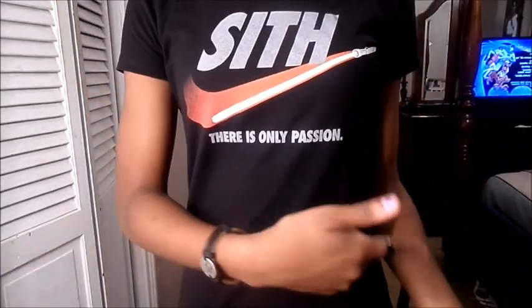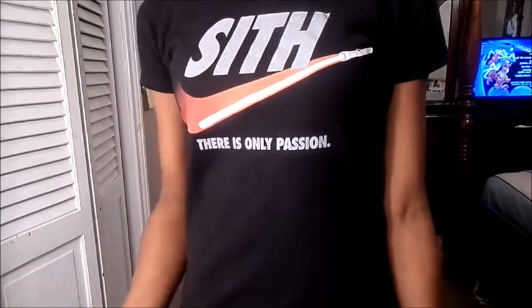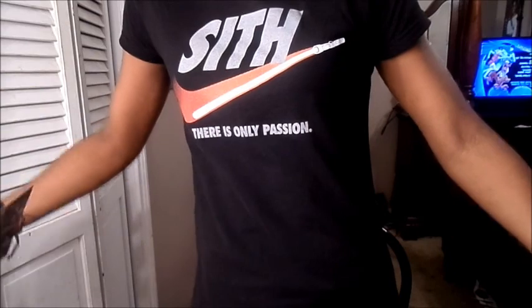Selfish. So the sixth item is the Super Geek Box exclusive Just Do Passion shirt, and here I'm wearing it right now. Here is what it looks like, and this is the women's small, I think. It says Swift with the Nike check and says, there is only passion. So it's a lightsaber. It has like a Nike check. You know, just do it.